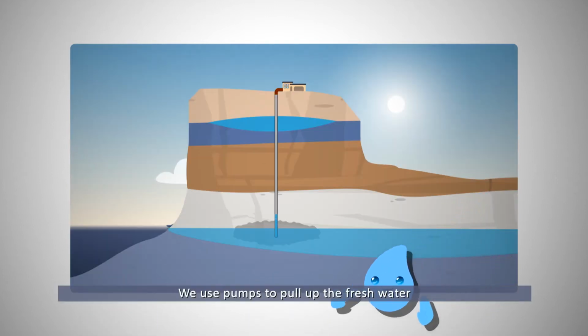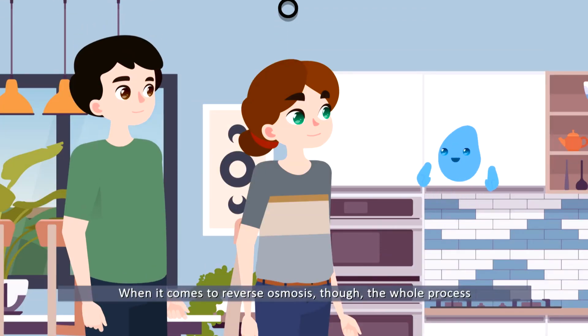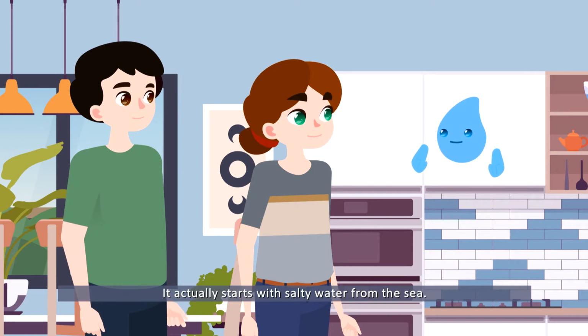We use pumps to pull up the fresh water through deep holes that go all the way down to our aquifers. When it comes to reverse osmosis though, the whole process doesn't start with rainwater stored inside our rocks. It actually starts with salty water from the sea.